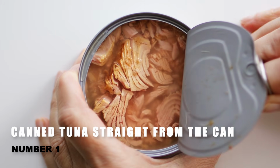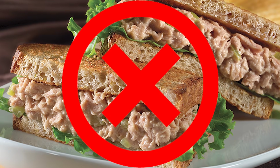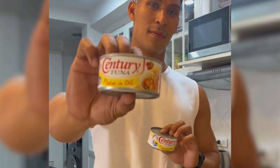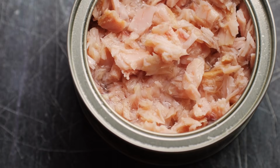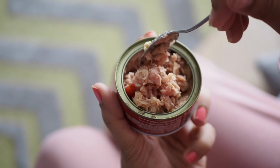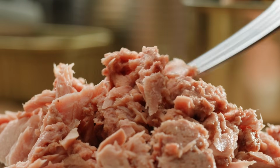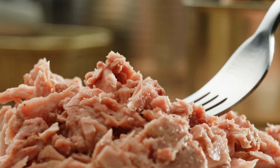Here's the list. Number 1. Canned tuna straight from the can. Not tuna salad, not a tuna sandwich with mayo and bread. Canned tuna, drained, fork, done. A standard 5-ounce can of tuna packed in water delivers approximately 20 to 23 grams of complete protein with all essential amino acids, under 130 calories, and essentially zero carbohydrates.